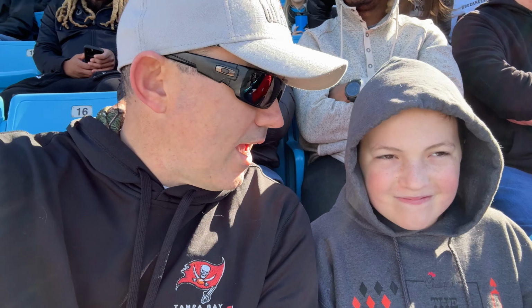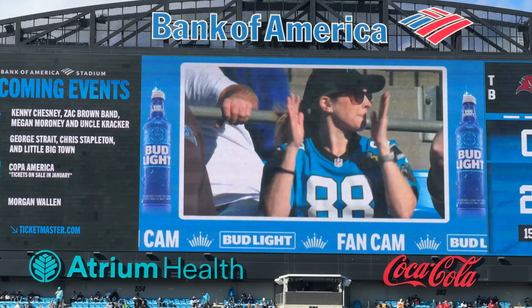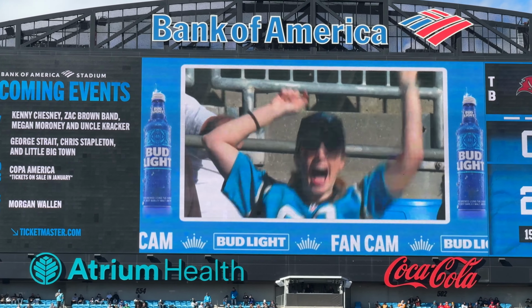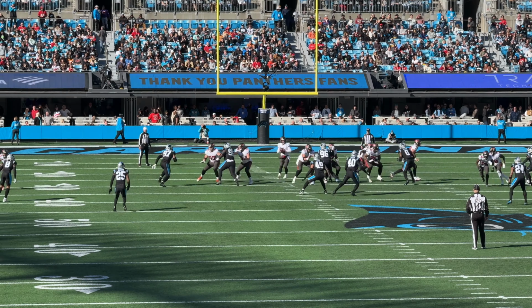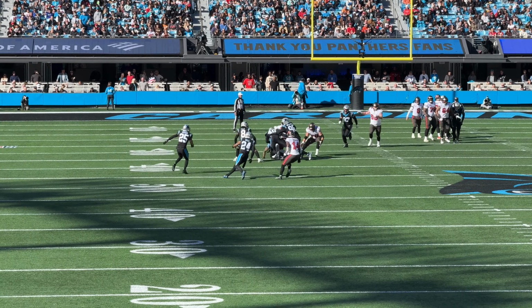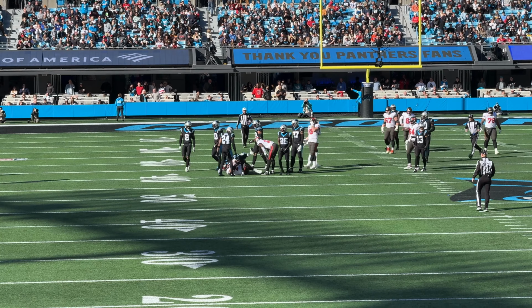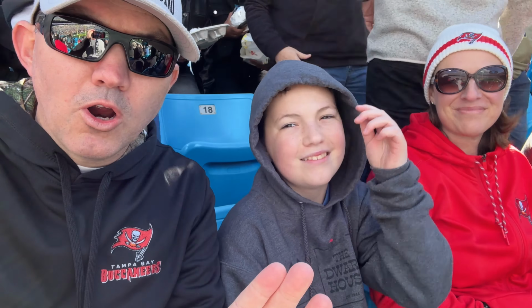I will say Bojangles has some pretty good Bojangles biscuits. Try one of those. Their advertising is working, though I keep thinking it's a flag. Oh, he just saved the day there, picking up that fumble. First quarter's over, no score. We need to get some points.